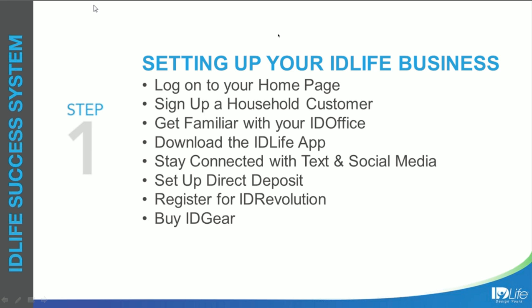First and foremost, guys, you want to log on to your homepage and sign up as a household customer, because everyone in your household at your address shares the 30% discount that you receive as an ID Life associate. So if you have elderly parents living with you, or children still in your house over the age of 12 who want to take a lot of these products, they get that same 30% discount that you do.